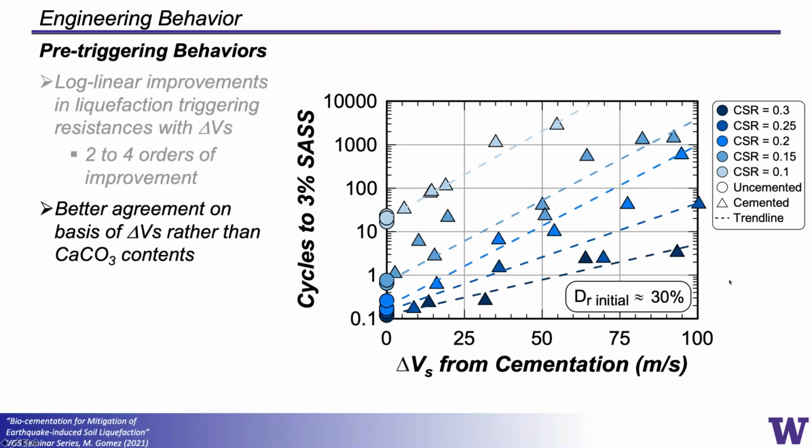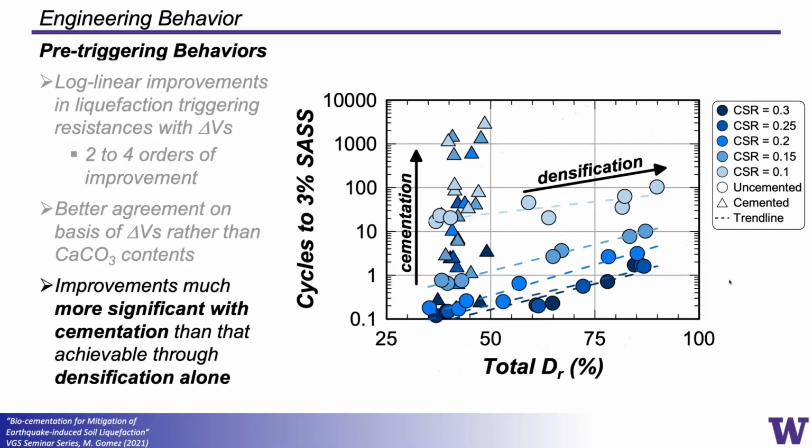We also see better agreement on the basis of delta Vs. If we plot the same relationship with calcite content, we actually see that the number of cycles to liquefaction triggering correlates very well with a change in small strain shear stiffness, but not necessarily with calcite content, which was an interesting finding and really suggests that the triggering behavior might be more strongly influenced by the bonding between particles.